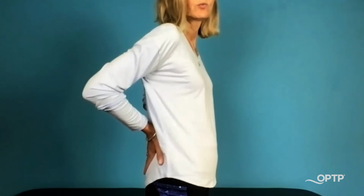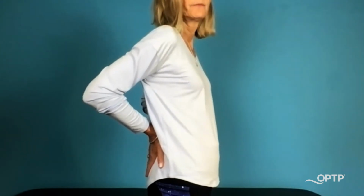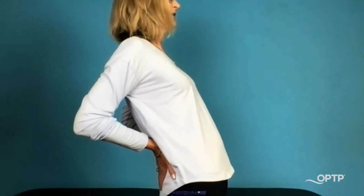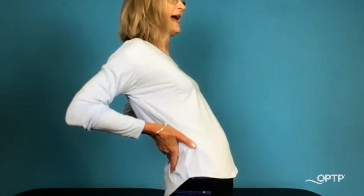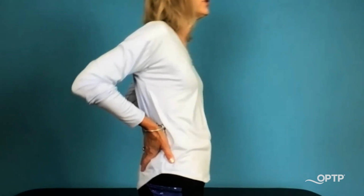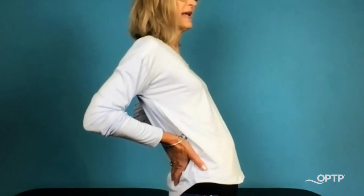You're going to put your hands right on your lower back, and you are going to lean backwards, what feels comfortable, and you're just going to let your back sag, and you're going to blow out. And you're going to do that 10 times.